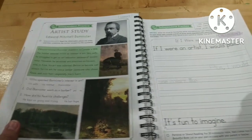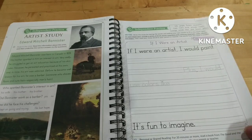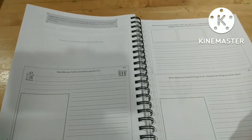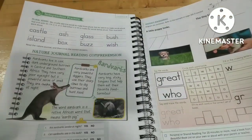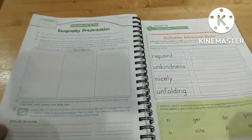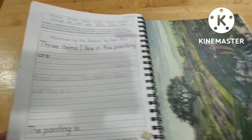Okay, artist study. If I were an artist, I would paint. Gives you a word box up here to choose from. So it's helping them write a little essay. Possessive nouns. More writing. Nature journal, diagramming, decoding, another creative writing corner, syllable division rules, another beautiful painting, and they're going to write about it.